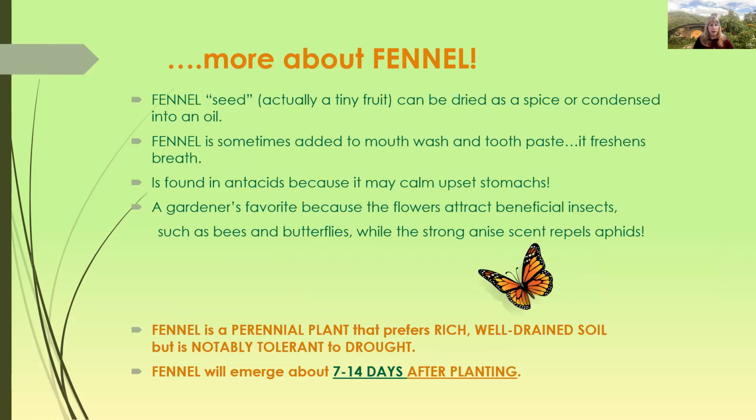So a little more about fennel. The fennel seed is actually a tiny fruit. It can be dried as a spice, or it can be condensed into an oil. Fennel is sometimes added to mouthwash and toothpaste because it freshens breath. It's found in antacids. It also helps calm stomachs.